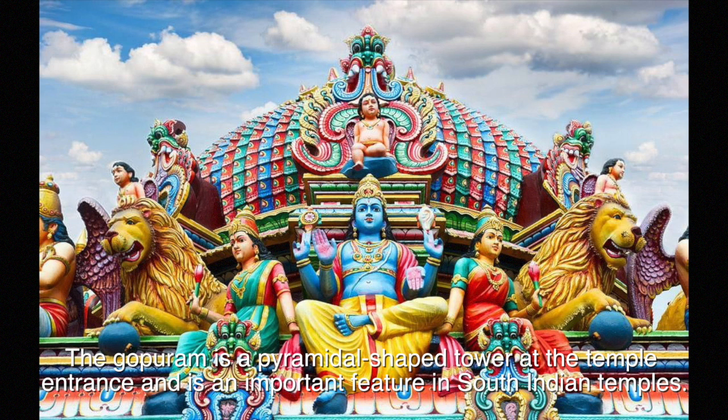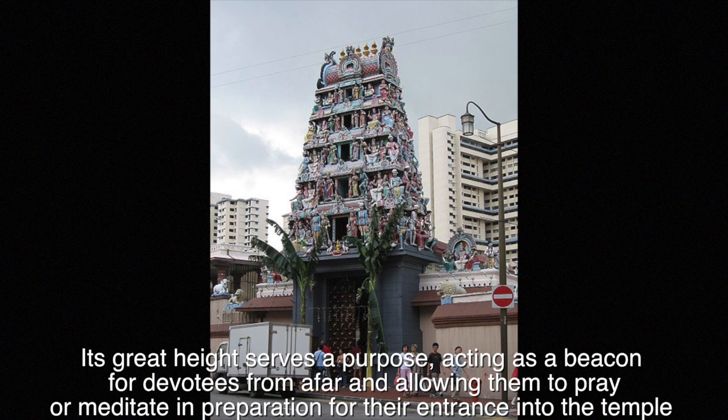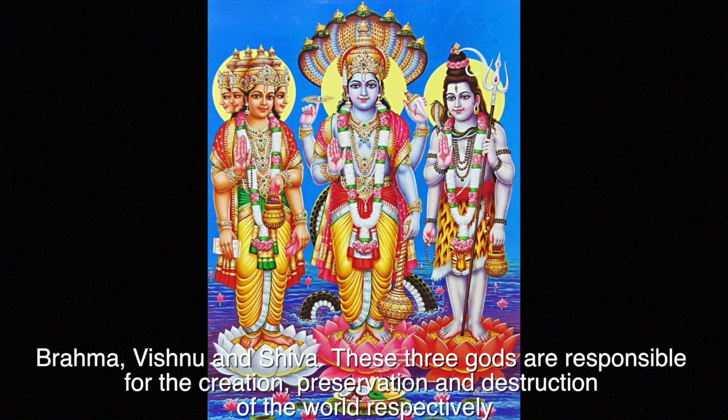The gopuram is a pyramidal shaped tower at the temple entrance and is an important feature in South Indian temples. Its great height serves a purpose, acting as a beacon for devotees from afar and allowing them to pray or meditate in preparation for their entrance into the temple. The five-tiered gopuram of the Sri Mariamman Temple is perhaps its most striking feature and is a much photographed icon on South Bridge Road. The 5-meter high gopuram, which faces east, is adorned with sculptures representing the divine trinity of Vedic mythology: Brahma, Vishnu, and Shiva.